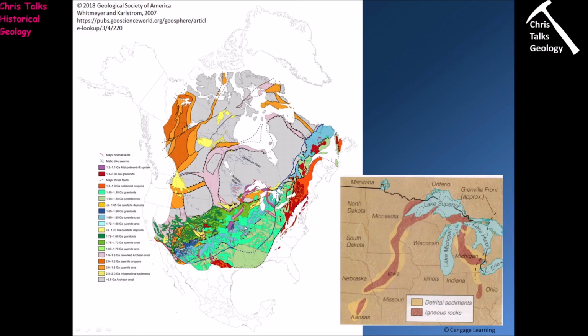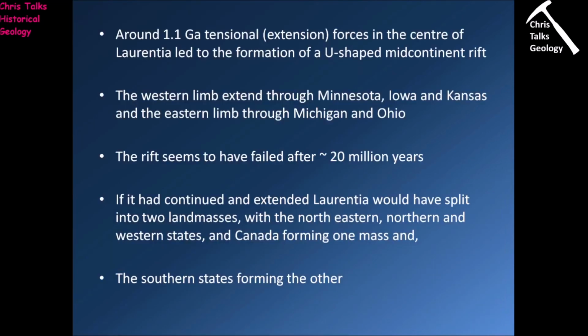Now the reason for this extension is uncertain. It may be some kind of back arc situation where we have slab rollback at the subduction zone here, which causes the crust in this area to begin to move eastwards and causes this area behind to begin to be stretched and thinned out. But we're not 100% sure about that.